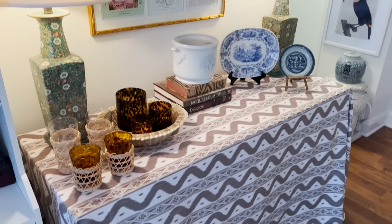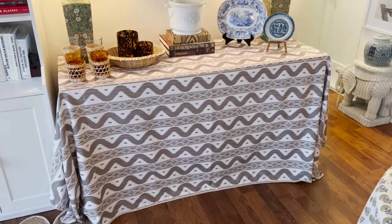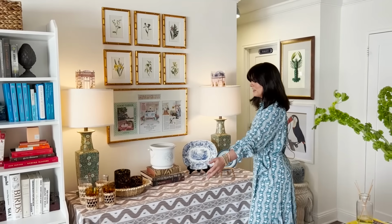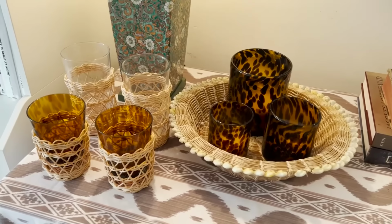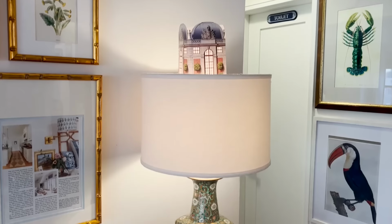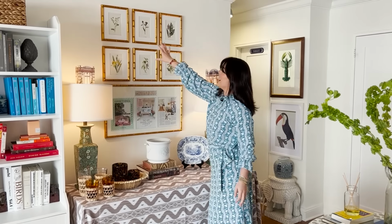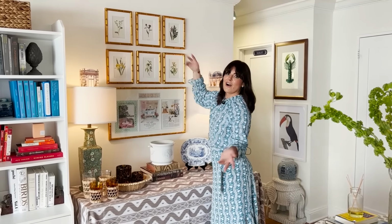So underneath here is just my regular desk where I do my work. If you get a great tablecloth that you love, bring it out when you're entertaining, and it transforms into a serving space or a bar, something like that. Really fun. I just lay out glasses that I love and create a little vignette. I love vignettes. These were a thrifted find, as is all of my art.